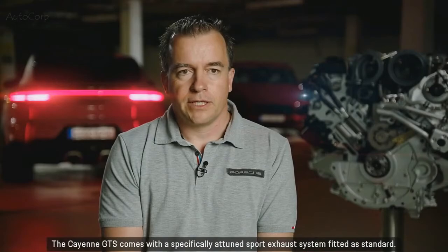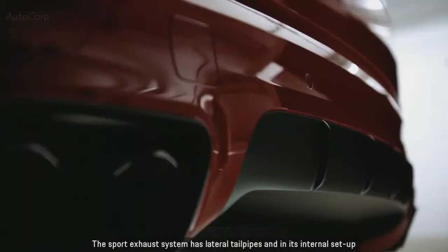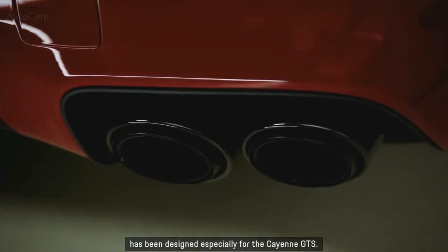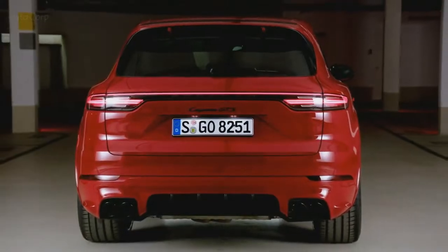The Cayenne GTS comes with a specifically attuned Sport exhaust system fitted as standard. The Sport exhaust system has lateral tailpipes and, in its internal setup, has been designed especially for the Cayenne GTS.